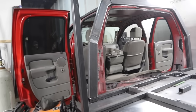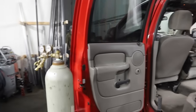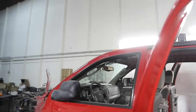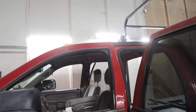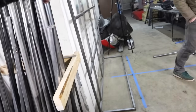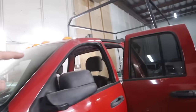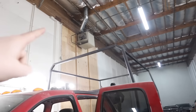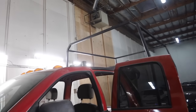We're going to start testing our fitment on the overcab part of the sleeping area. It's one of the bed areas that Kyle's standing by right here. So we've got to get this up on the roof and test fit it. Then we can get our U-shaped pieces that we talked about earlier tacked in up top, and start seeing where our diagonals connect.